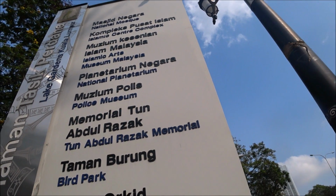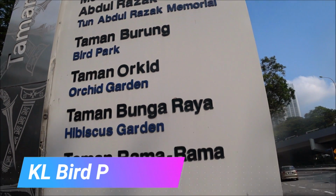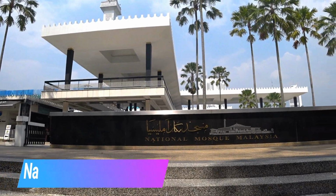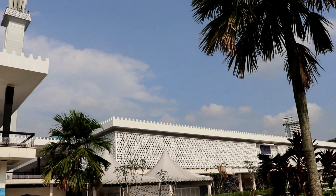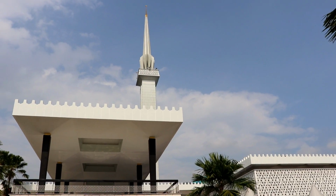While walking, we came across this sign showing all the places we can possibly visit. The bird park really stuck out from the list and it was in walking distance as well. On the way, the National Mosque Malaysia caught our eye right away. Really beautiful from the outside, had to take a look. It was a masterpiece. It mentioned that visitors are welcome to visit while prayers don't take place.